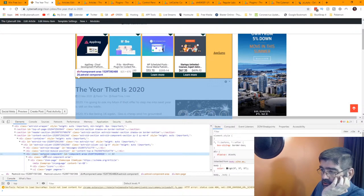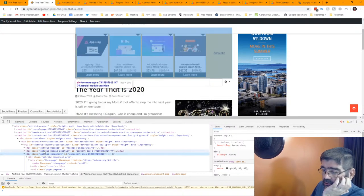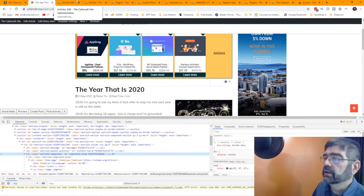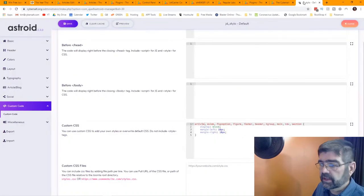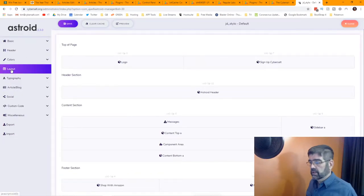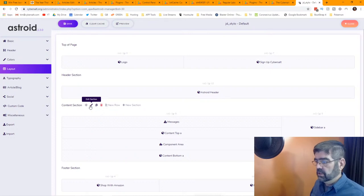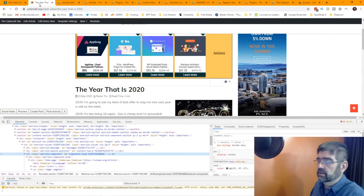Asteroid component. Asteroid. That's the column. Component. Oh, okay. So I know that. What I want to do is go into the template. I want to go to the layout. I want to go to this content section. Because I want to have the content section. I want a bit more space. Because, let's see here.